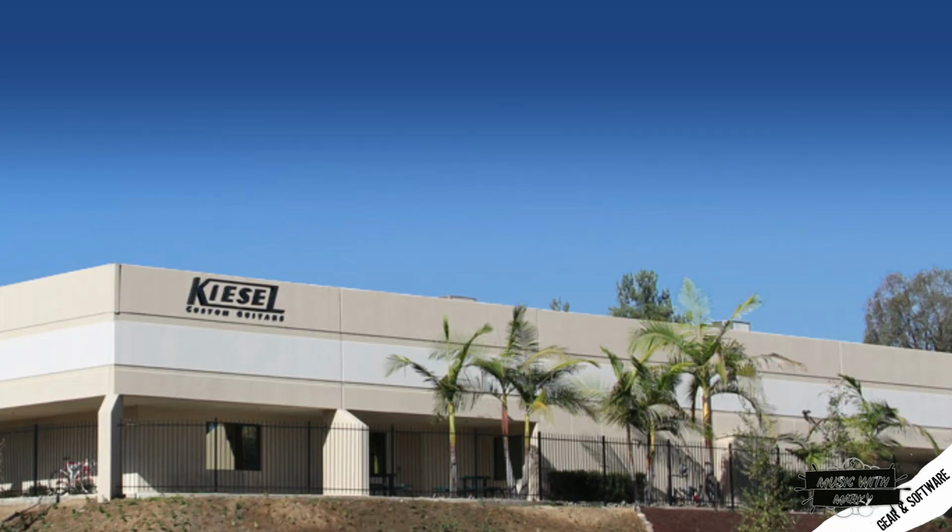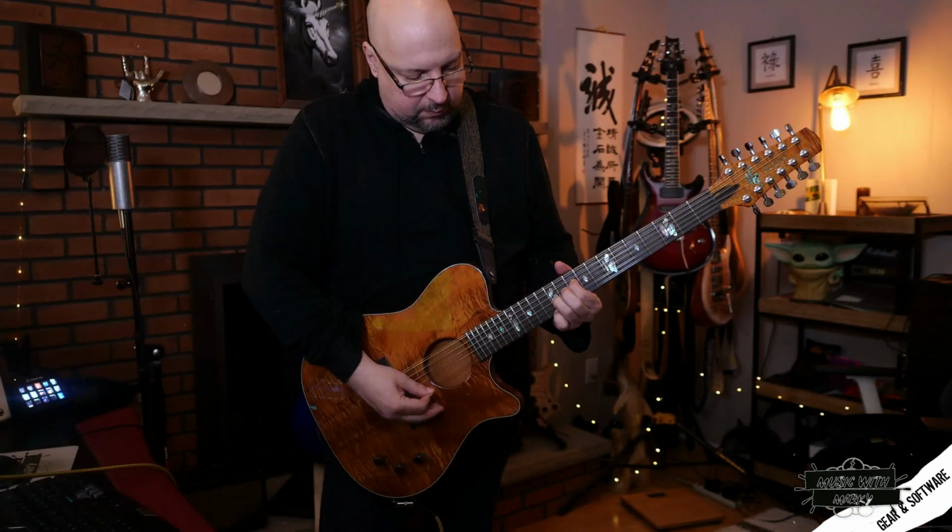And my last Kiesel, for now, is this beautiful Coalwood 12-string that Fleek over there made. I picked this up at the factory when I was there, and it looks amazing, and it sounds as amazing as it looks.